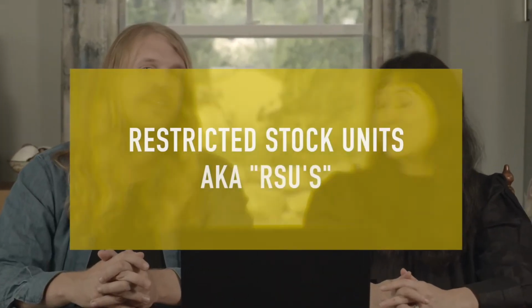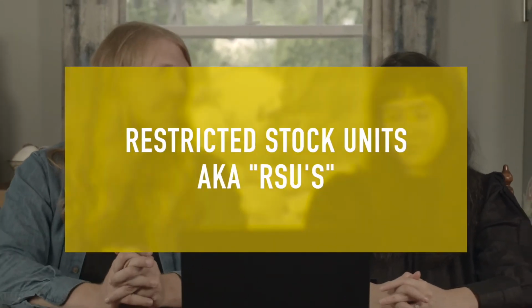RSUs, restricted stock units. Yes. Let's break that word down. Restricted and stock units. Restricted means that you got to work somewhere for a certain amount of time before that grant, that award of stock units, is yours. And what do you receive? The stock units. After that time passes, you get the units, some shares in your company.